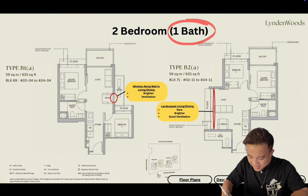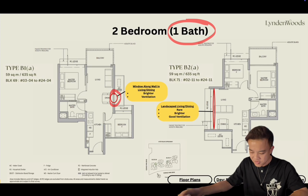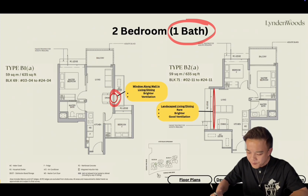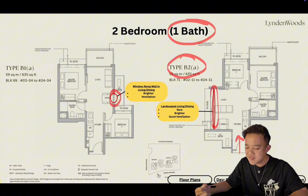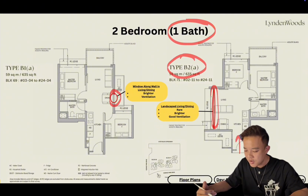Something to take note is that it is very rare to see a window right beside the dining. So this one will give you a more natural lighting. And this B2 layout, once you come in, you straight away experience this landscape layout for this 2-bedroom, which is pretty rare, right? So why is landscape good? Because a lot of buyers like it. So in the resale market, this one will probably sell a lot more expensive in the future.